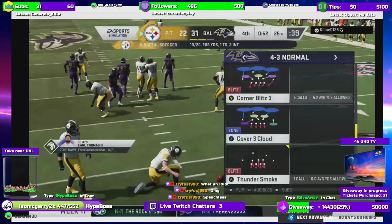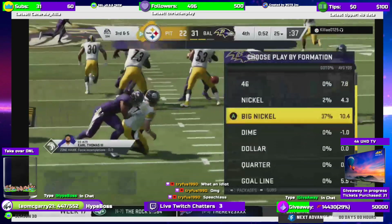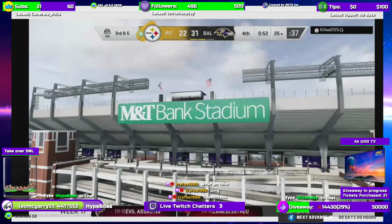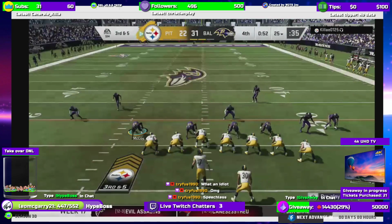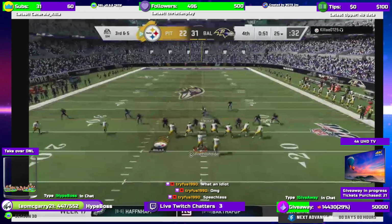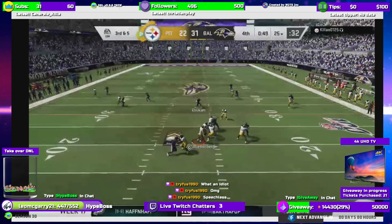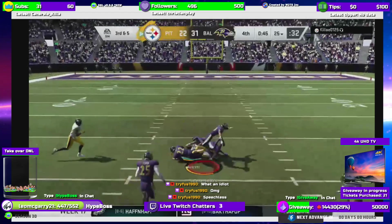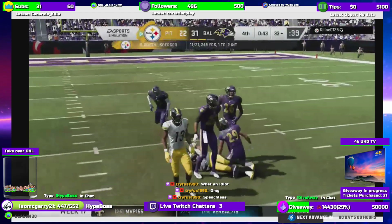Now, meanwhile, a pass that should have been intercepted, but it winds up falling incomplete. My man's getting a little loose with the football there, right? Interception before, almost had one here. He's got to start taking better care of it. Yeah, really should have been back-to-back drives with interceptions. He's lucky there. He's going to let it fly. It got his man complete.